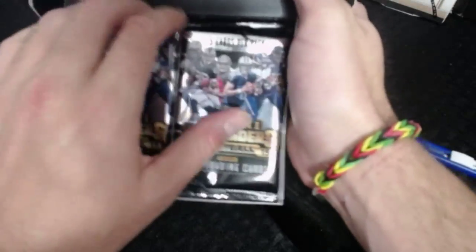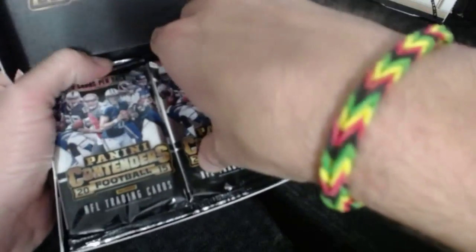So it's got quite a few. But I love the set. You can get some of the sickest cards you can get. You get cracked ices in here that are really nice. Tear this box apart to get them out. I always rip them to get them out.